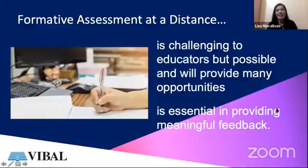Okay, and I think it's always an essential part of teaching and learning. So it provides us meaningful feedback on where the students are already. So we cannot remove formative assessment from the teaching and learning process that will happen for the next school year. However, we can be creative in presenting these formative assessments to our students.